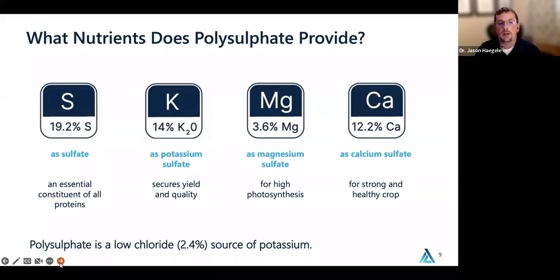The other thing I want to point out here that is important for potatoes and other chloride-sensitive crops is that polysulphate is a low chloride source of potassium. It contains approximately 2.4% chloride. And to put this in perspective, potassium chloride or potash or MOP, all names to the same fertilizer source, typically contains somewhere between 45 and 47% chloride. So compare potash, potassium chloride, to polysulphate. Polysulphate has substantially less chloride in the fertilizer source or product.